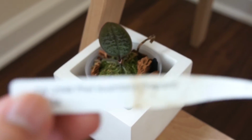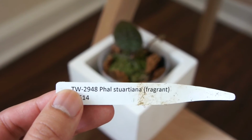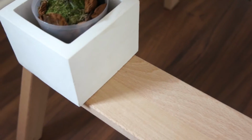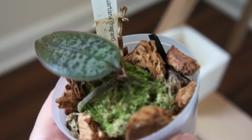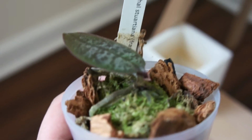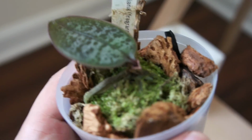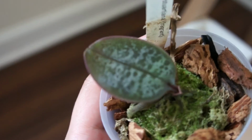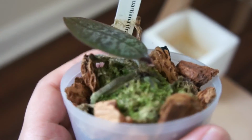Let's see. Wow, my camera is not focusing well. Tiana Phalaenopsis, and since I got it, it dropped a leaf, and I thought it was gonna die, but since it dropped that first leaf, it hasn't been doing much, so I'm still hoping that it'll pull through. I really like the leaves on this, but we shall see.